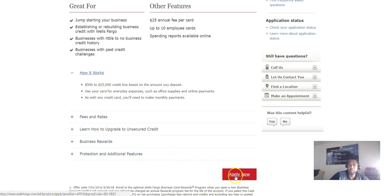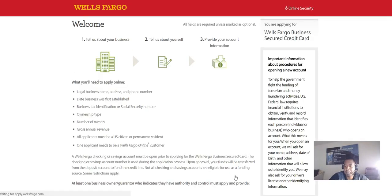So you can just go right here online and click the apply button if it's something that you think you're interested in. You see, it tells you verbatim what you're going to need: your legal business name, your address, phone number, the date your business was established, tax ID and/or social. Just the basic stuff. Your gross annual revenue. Now, right here with your gross annual revenue, please be honest. Do not lie and say your business makes $40,000 a month when you know your business makes $700 a month. You don't want to do that.